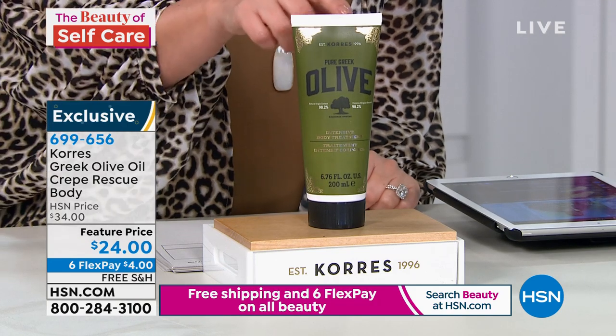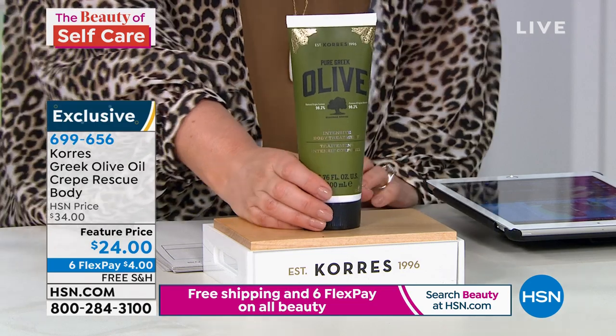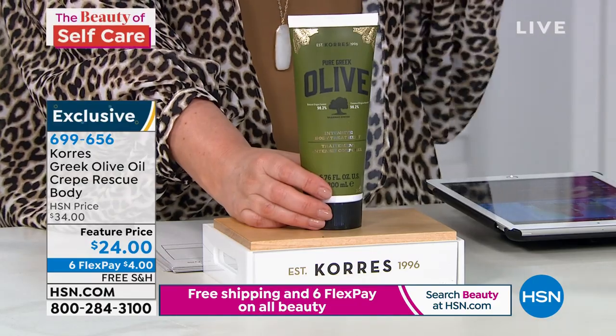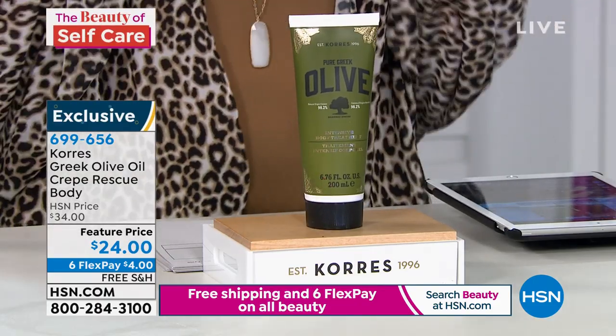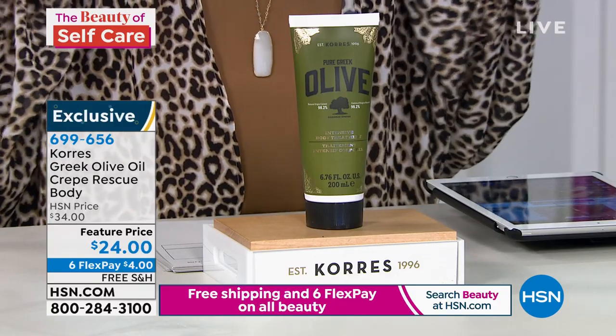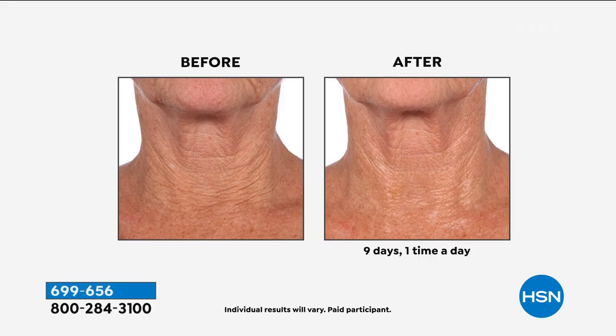And Liz, this is a game changer for a lot of us. I know I'm much older than you are, but this isn't about how much you weigh. It's really about skin elasticity, because it kind of goes as the older you get. So this is amazing. And we've got some before and afters that we're looking at now. For the neck, we're taking a look at. And Liz, tell us about this product.